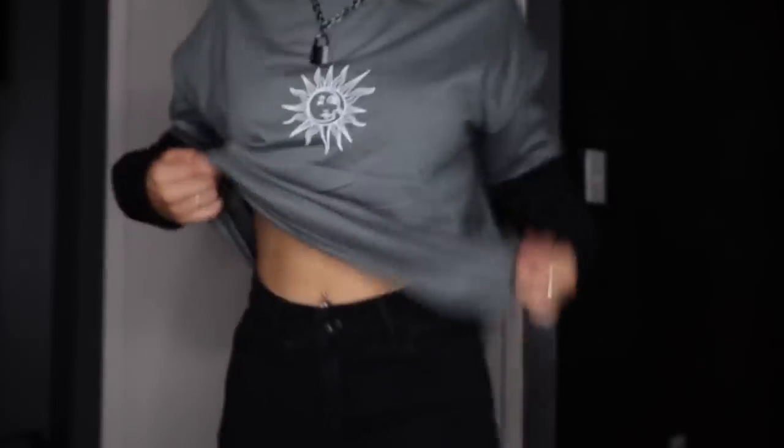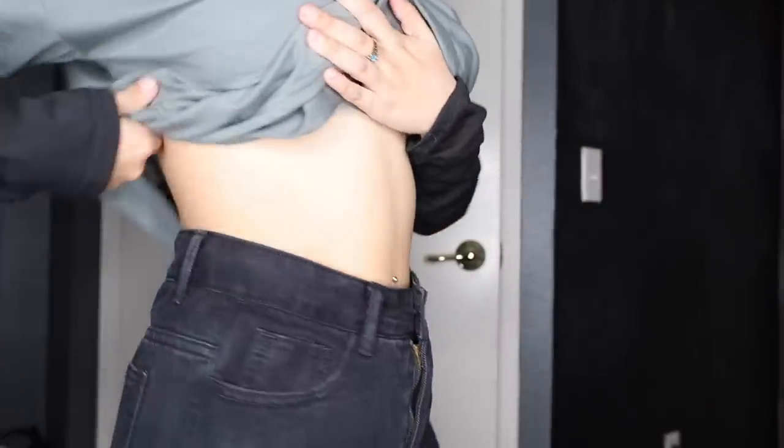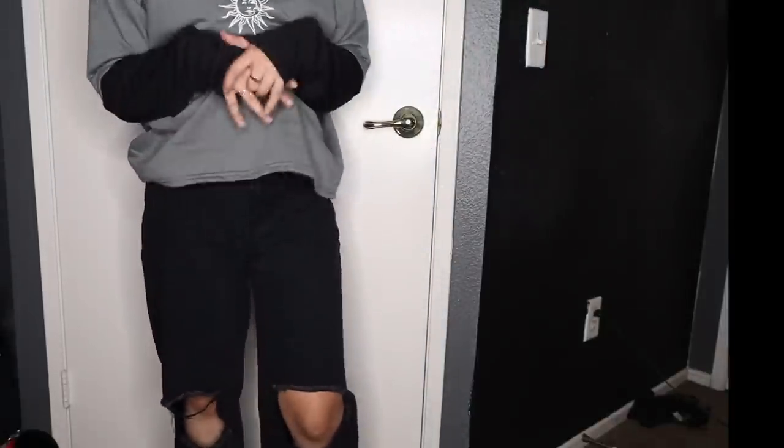I'm gonna go ahead and show you guys these pants that make it. So these are the pants. As you can see, they are high-waisted and they fit pretty dang good. Just follow that size chart. As you can see, they have slits in the knees, which I absolutely love. It makes the whole look come together. These are super cute. This is the back. And I love how much room I have in them.